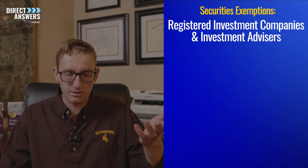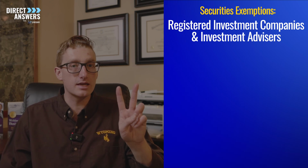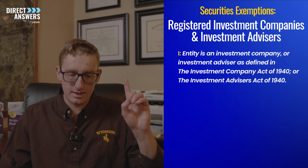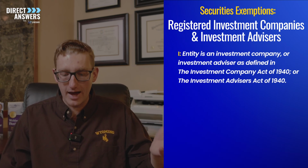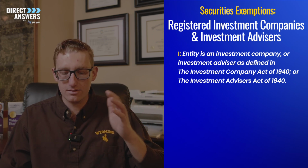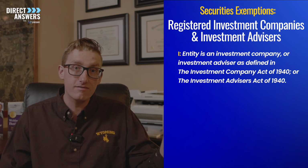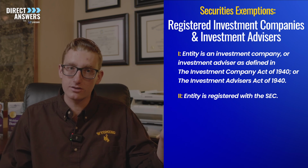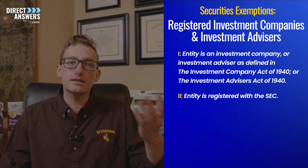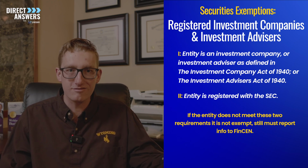And the second exemption under this grouping is for registered investment companies and investment advisors. And there are two requirements that need to be met here. The first is that the entity must be an investment company or an investment advisor that's defined in either the Investment Company Act of 1940 or the Investment Advisors Act of 1940. And second, the entity must be registered with the SEC. If the entity doesn't meet these two requirements, it's not exempt and it must report its info to FinCEN.